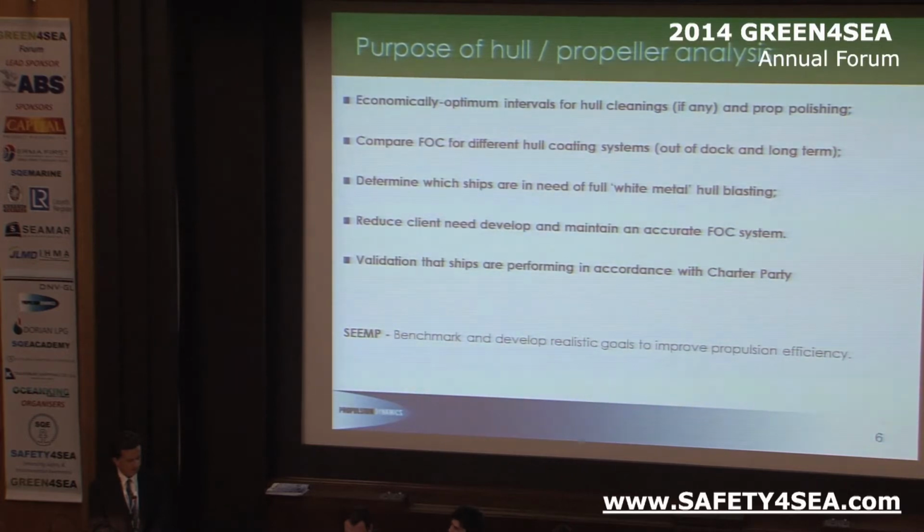One thing that we have seen is a lot of the fuel savings that come from hull coatings is because of the blasting of the hull, not because the coating itself is so phenomenally smoother than another coating. Reducing the client's need to develop and maintain an accurate fuel consumption system and validating that ships are performing in accordance with charter party. Of course, in SEMP, there's some discussion about hull and propeller resistance management. And that can go from the entire range of we look over the side of our ship to see if it's fouled, all the way to a more sophisticated approach where speed and fuel losses are accounted for due to hull and propeller condition by correcting the performance variables.